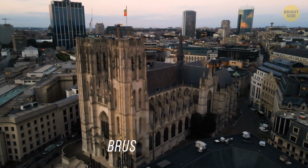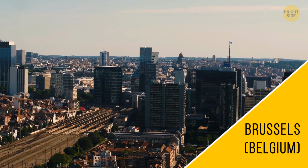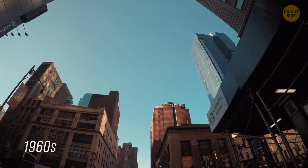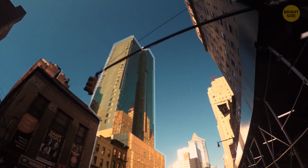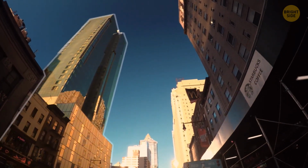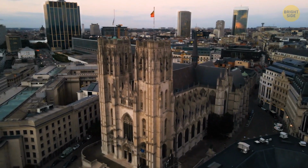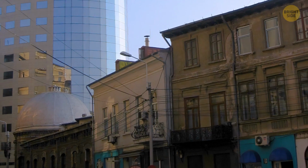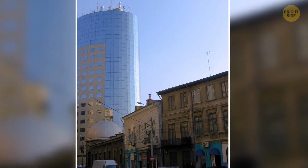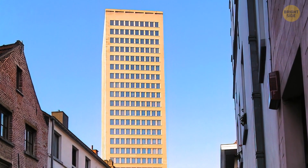One interesting story of Brusselization takes us to Brussels, the capital of Belgium. In the 1960s, there were no zoning regulations, and some buildings in Brussels were demolished to make room for more modern ones to develop business districts. Uncontrollable construction started, and modern buildings were built in random places around Brussels. They had no cultural or historical value, and they didn't fit in the city's architecture at all, messing up the city's image.